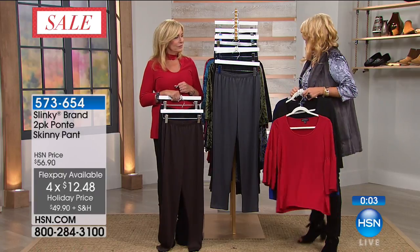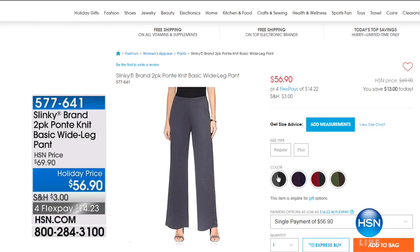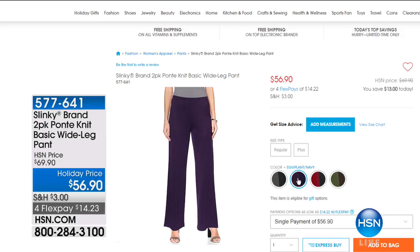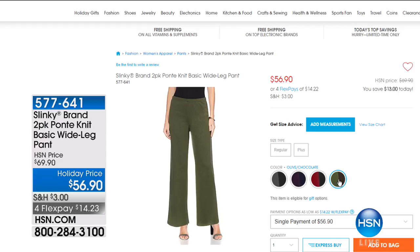If you missed out last hour, we do have another two-pack of pants. This is a modified wide leg. So we all love Jackie's wide leg. She's done them for many years. She actually trimmed this down a little bit. Gave it more trouser look. A little more trouser look. It's in the ponte as well. So if you want something that's more like a trouser as opposed to the skinny, look on hsn.com.